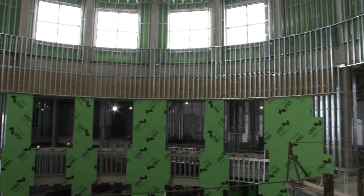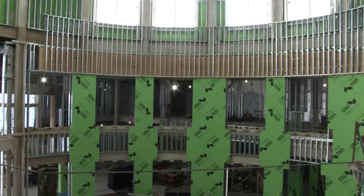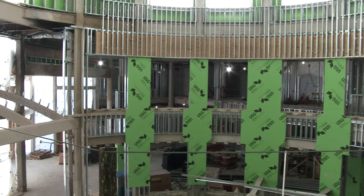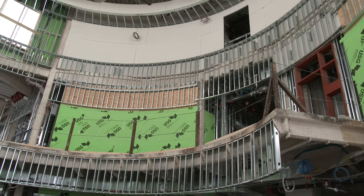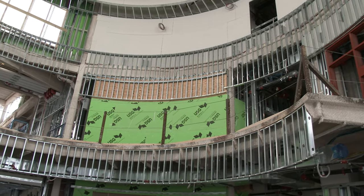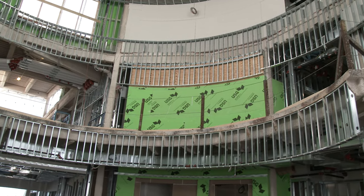The work in the rotunda has progressed quite a bit. Almost all of the light gauge metal framing is in place, and the sheetrock work is moving ahead. You can begin to see where the finishes will be in this central space.